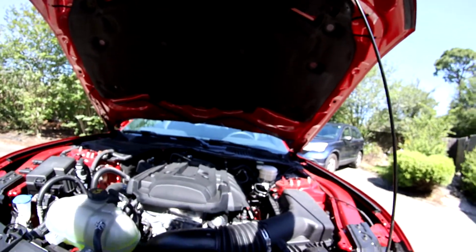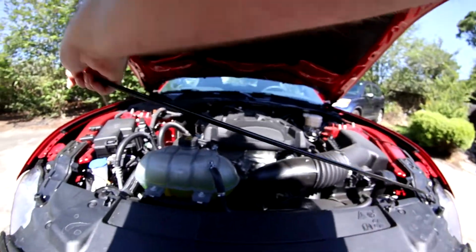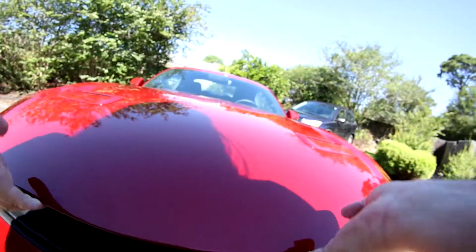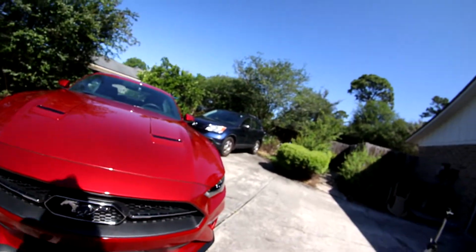Now, how you close this is weird. You basically move it to the right, you push in, and then you move it to the left. Then you put it down, left or right, left. Then you put the hood down, and to close the hood, you just let it fall. There you go. It's not a push where you gotta slam it. You just let it fall, like I just motioned for.